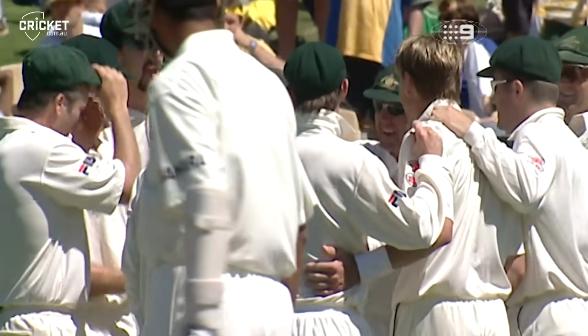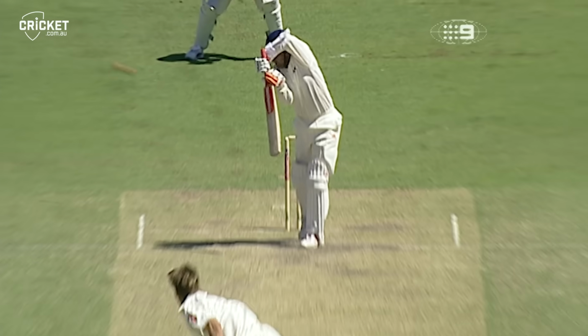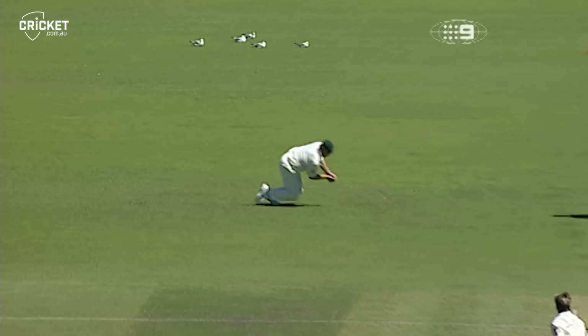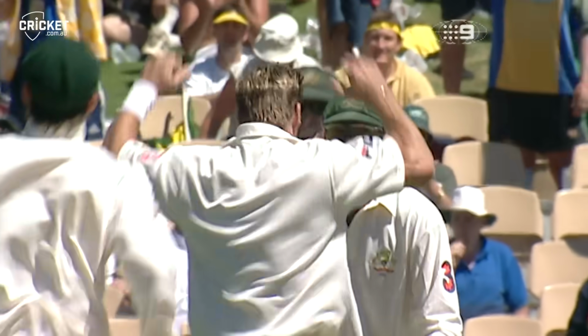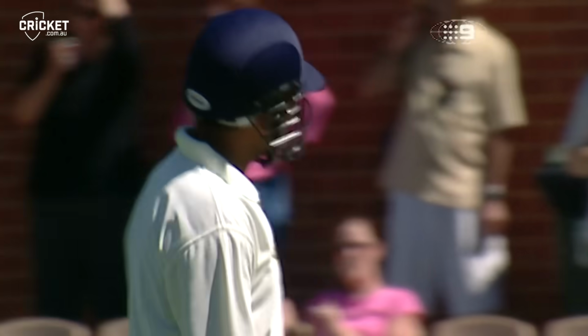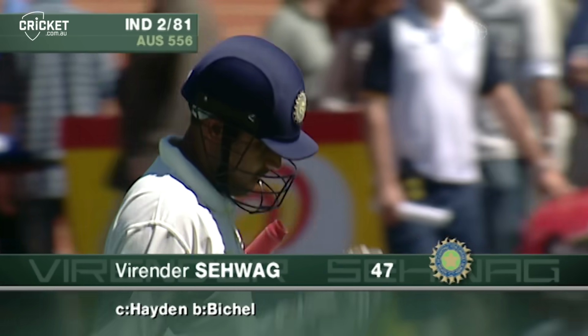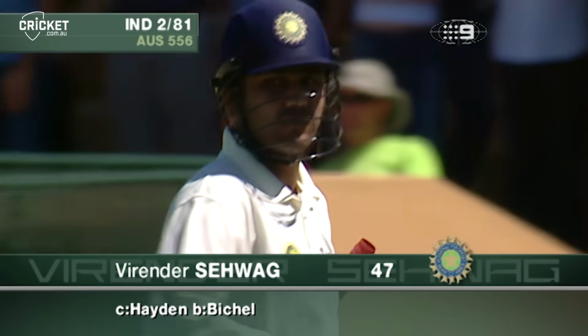Brilliant bowling by Bichel. He got the play and miss. Same ball this, just a little closer to the off stump. Sehwag's got no footwork in this instance. Stood at the crease, the bat flailing outside off stump. The man was placed specifically for that. Hayden, he's in the action again. Sehwag, 47, 2 for 81.